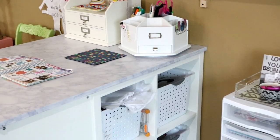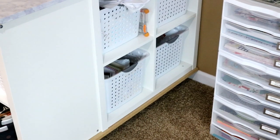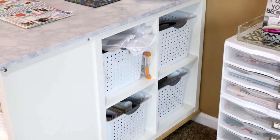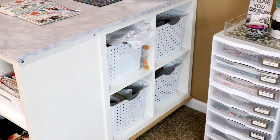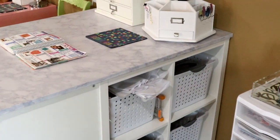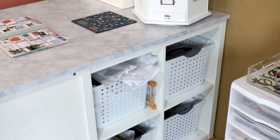And now we are to the back side of the planner station. And y'all, this is the side that really has nothing to do with planners at all, which is why it's on the back side, so nobody really sees it. It's just things that I use and I like to get to them easy. The first 2 are basically gifting type of things.